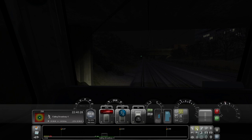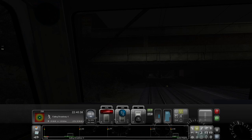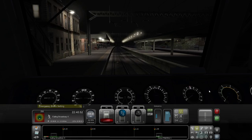Just a little bit of artificial lighting wouldn't go amiss. I just sit here in complete blackness. I've got some partially... whoop. Oh dear. Oh, that's not good. Oh, that's definitely not good. Screw it. Emergency brakes. Yeah, I'll rack up the penalty points. Come on, come on, come on.